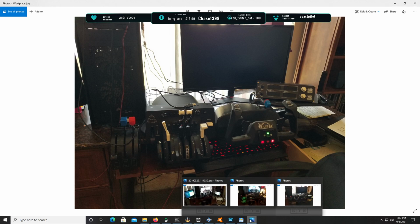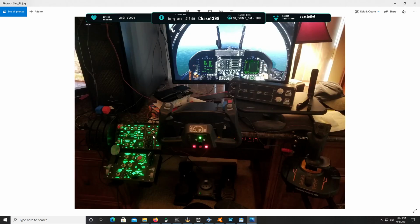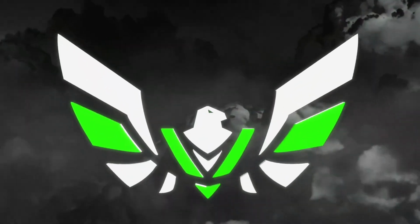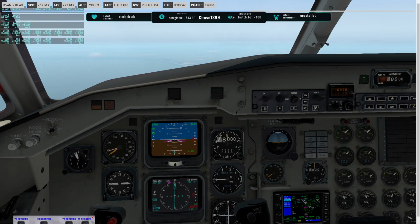And then when I fly my DCS Hornet, I take off the Honeycomb yoke and I use my F-18 combat panel and flight panel. Oh, I have a stick too. So I close this desk drawer and I hook up my flight stick for my fighter stuff. And then I don't use the radio, obviously, for the Hornet. So that's my setup. I just swap it around depending upon what I want to fly that day.